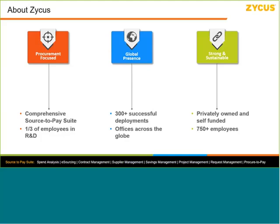This wasn't as big a deal, but now with mergers and acquisitions and companies literally being just gobbled up for their customer base and things of that nature, and then these cobbled together solution suites. Our story of being procurement focused, writing every line of code that we deploy to our customer base, having a global presence and being strong and sustainable and privately owned and self-funded, that is a story that resonates well. And if you notice, everything that I'm talking about really falls outside the domain of the product itself.